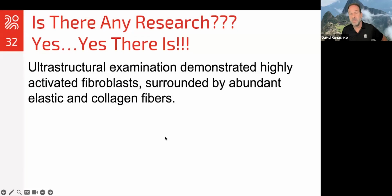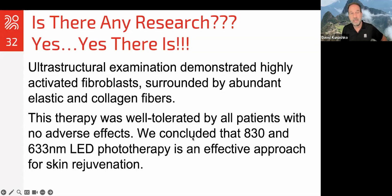Ultrastructural examination demonstrated highly activated fibroblasts. Remember, it's the fibroblasts that secrete collagen. That's really your target for this type of light therapy. And they were surrounded by abundant elastic and collagen fibers. That's what you want. You want more of that in your skin.